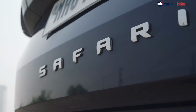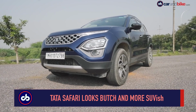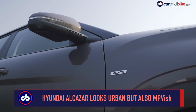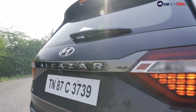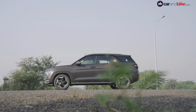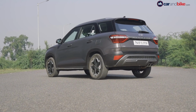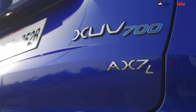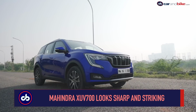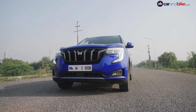Tata Safari builds up on Harrier's design and definitely looks very well-rounded, urban and yet has the butch appeal of an SUV. The Alcazar, on the other hand, has a Creta sense very much intact, but looks more sophisticated and well MPV-ish. The XUV is the showstopper. It looks striking and that brawny sense of an SUV is very appealing. Yes, the front end looks a bit overdone, especially with those floating DRLs, but it's still charming and gets you all the attention.